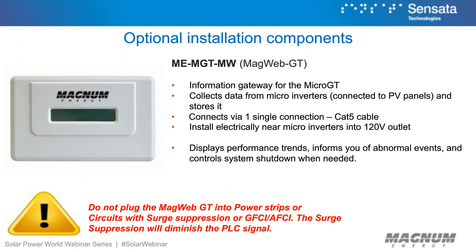All right, so talking about optionally installed components, the ME-MGT-MW, or MagWeb GT, is your communications gateway. So even though we say it's optional, it's really pretty mandatory in my opinion because it gives you all of your logging, all your data. It's how we update firmware and make changes if need be on the inverters. The one thing I want to point out really quickly is it does use PLC, Power Line Carrier Communications, and it does have one of the more robust power line carriers that I've seen in the industry. So it will work well.